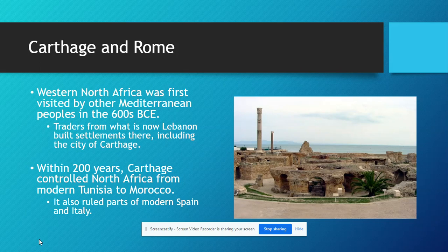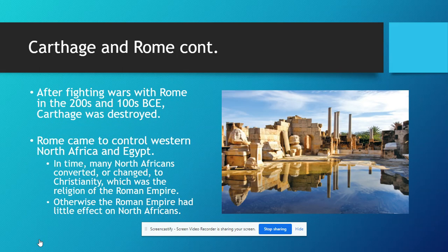Kind of fast forwarding a little bit in time, there are the people of Carthage, which were in North Africa, so it's kind of separate. They were in the area of kind of like Tunisia to Morocco, and they were important because they had this war against Rome, but Rome eventually defeats them, and I think they just completely destroyed them and left pretty much no survivors. So the people of Carthage are well known for fighting against the Romans.